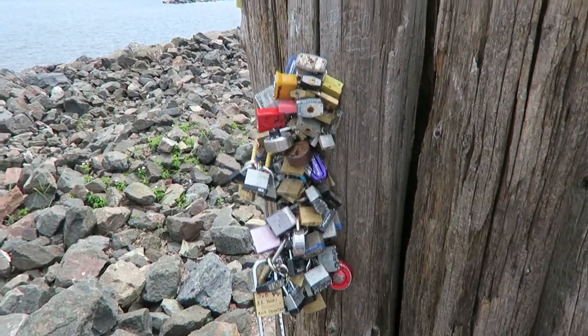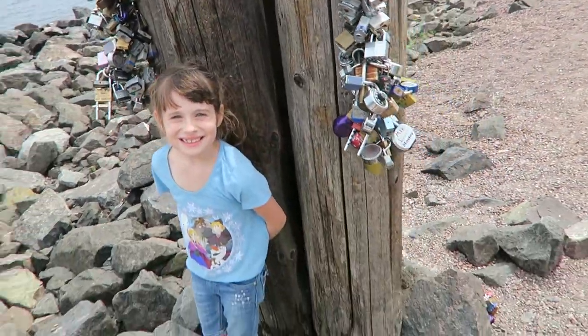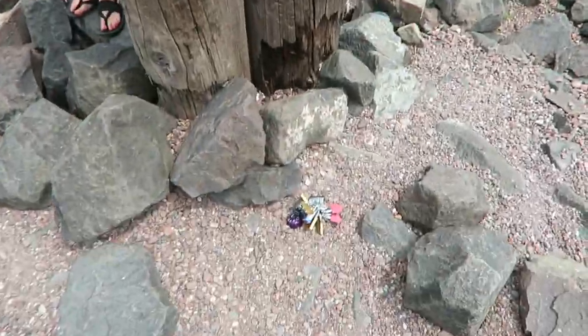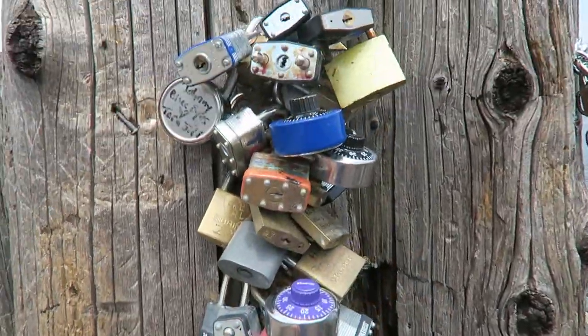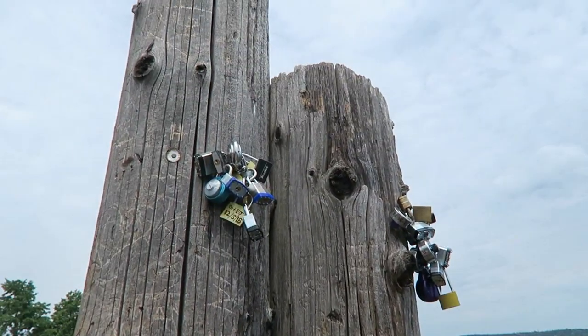I've never seen this before, but there's a bunch of locks. Take a picture. On these little, what are these, driftwoods? Take a picture of me. And I'm like, what is this? And Justin thinks it's a symbol of people's love. Like, you lock it and you throw the key away. So now I guess it's considered kind of a piece of art.